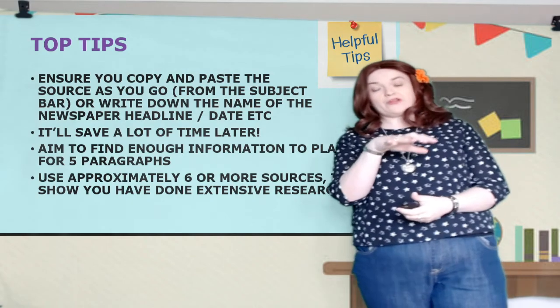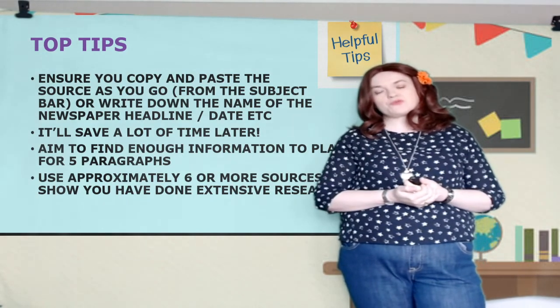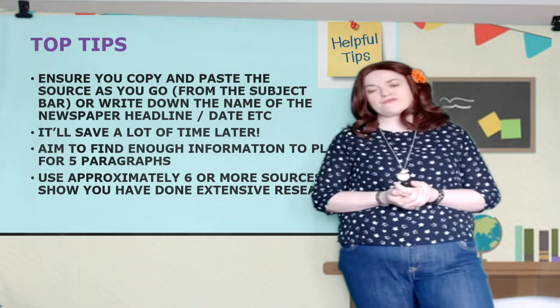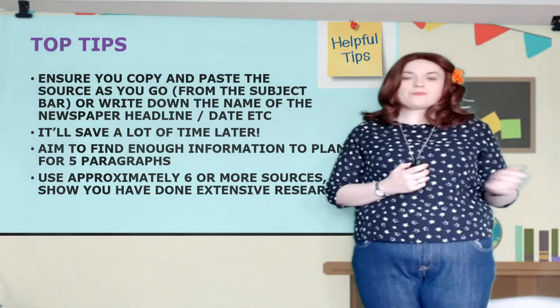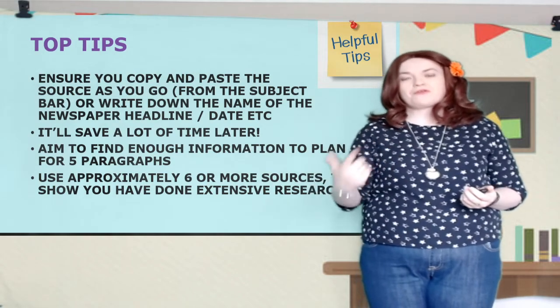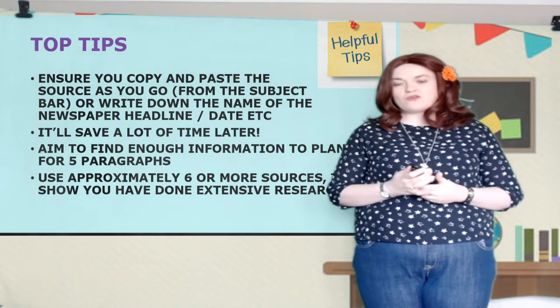We want to see where you've got this information, and it's part of sending away the folio to show where you got this stuff. Your teacher will ask you for it as well, so you can prove where the resources and your facts have come from. So just copy and paste as you go, because if you've got to do it the other way around, where you've got your essay and you've forgotten and have to take steps back, it takes so much longer. It saves a lot of time.